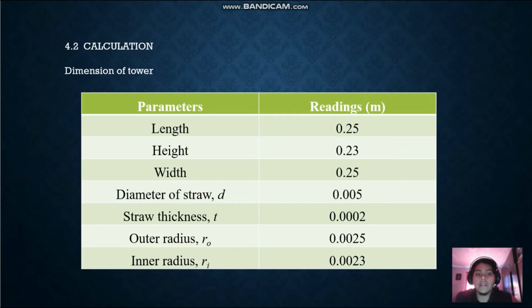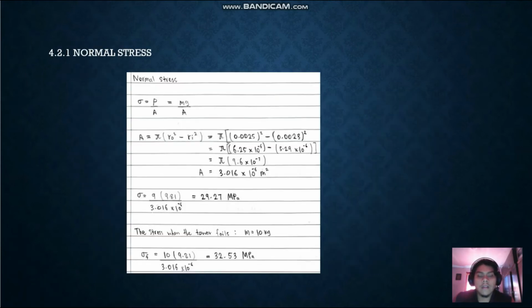In conclusion, this is the table of dimensions of the tower. The length is 0.25, height is 0.33, width is 0.25, diameter of straw is 0.005, straw thickness is 0.0002, outer radius is 0.0035, and inner radius is 0.0023.